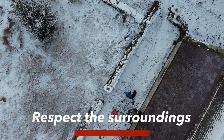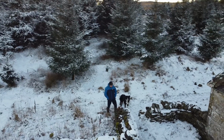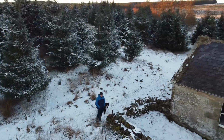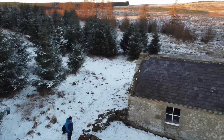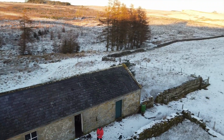Respect the surroundings. If there's no toilet in the bothy, like there isn't here, bury your human waste. There is a spade here. And keep well away from water supplies, and never use the vicinity of the bothy as a toilet. Never cut live wood or damage the estate property.